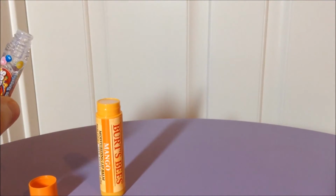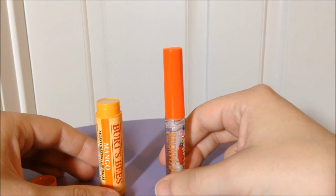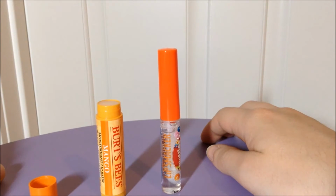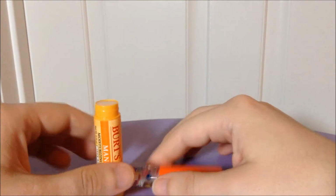This one, I've said it before, I will say it again. Even though it smells like mango, it has an after smell that smells like vomit. It's not great. If you can get past that, it's a good product, but if you can't get past that smell, you should probably just steer clear of this one.